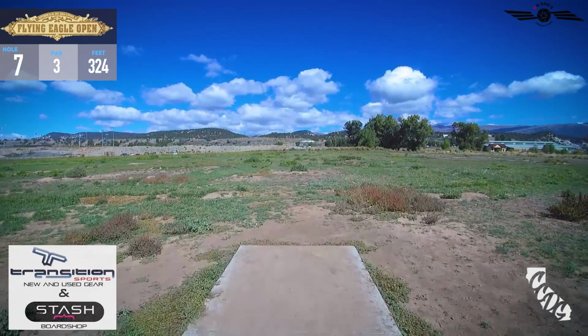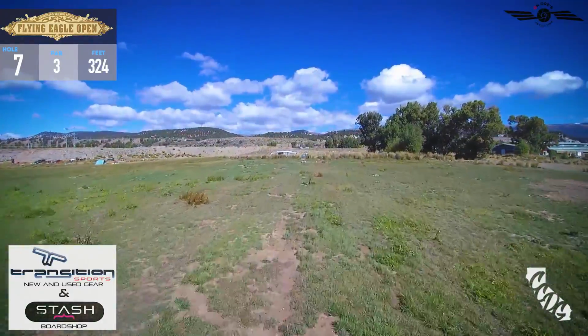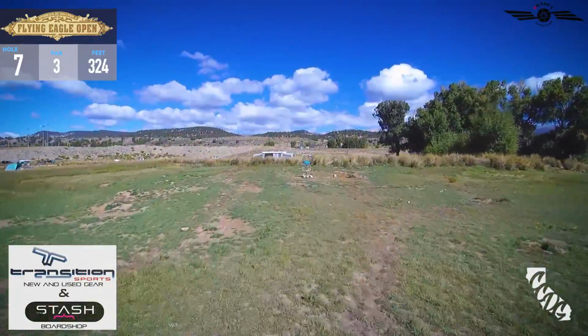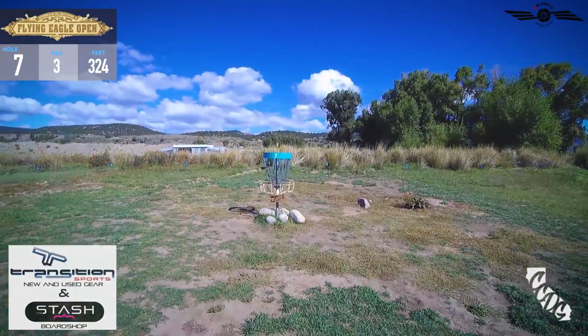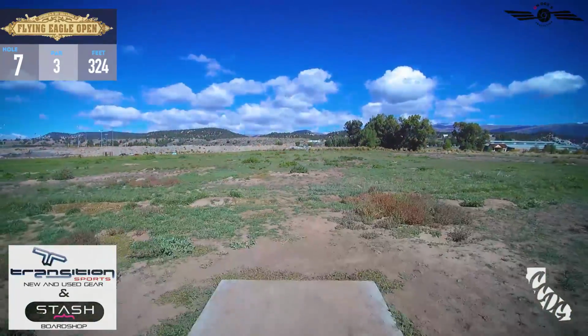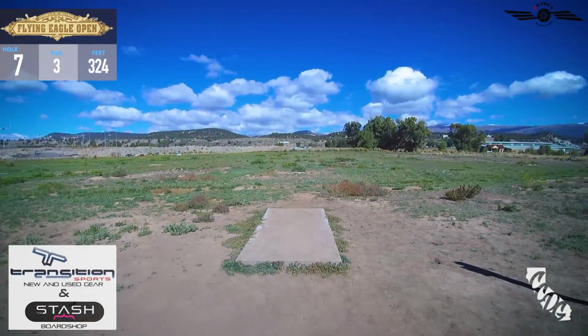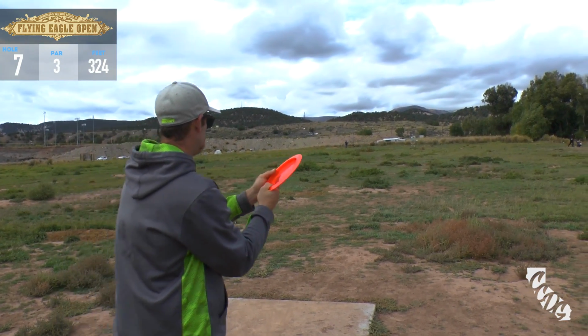Hole 7, pretty wide open, deceptively uphill. You've got to put a lot of meat on it to get to the basket. OB at that grass line, deep to the basket. But for these guys, this one's just plunk it out there and let it hyzer down to the basket. Yeah, that should be a must-get for this card. Although that left to right crosswind on this one, man, it can do a lot of weird things.